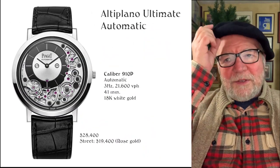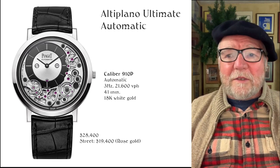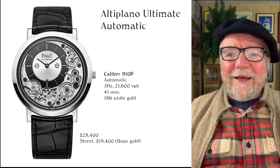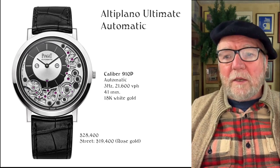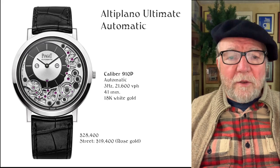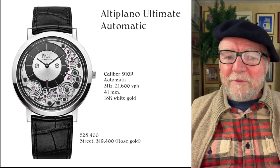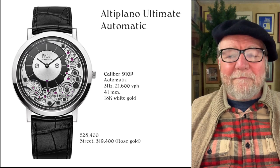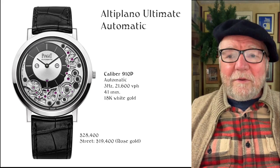The next one is the Altiplano Ultimate Automatic. This is a new watch. Its caliber is 910P. It's automatic, 3 hertz, 21,600 VPH, 41 millimeters, and this one is in 18 karat gold, $28,400. I found a new one for $19,400. It's almost a $10,000 savings there. It was in rose gold rather than white gold. Love this watch. It's called the Ultimate Automatic, and running at 3 hertz, you have a very nice watch.